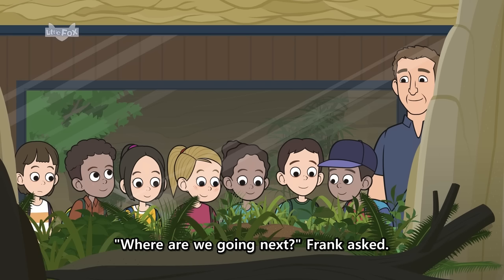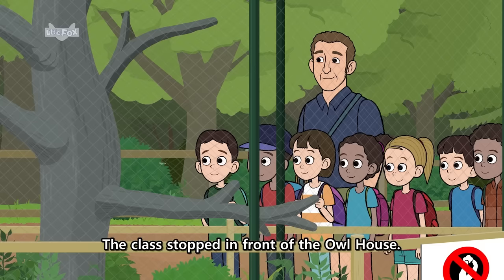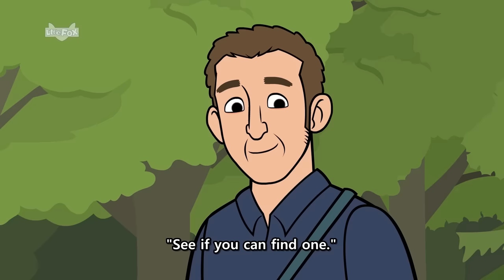Where are we going next? Frank asked. To see the owls, Mr. Zimmer said. The class stopped in front of the owl house. Where are they? Olivia asked. Owls use pattern camouflage, Mr. Zimmer said. See if you can find one.